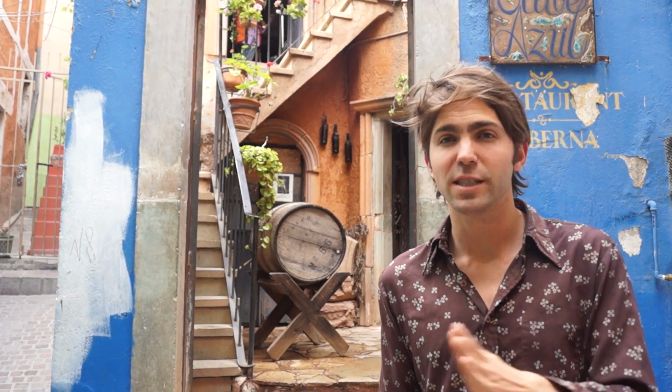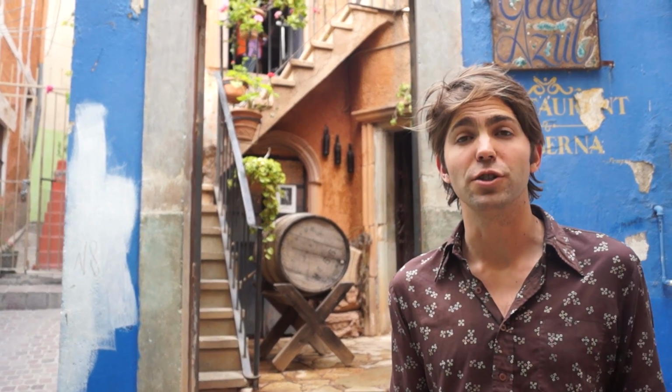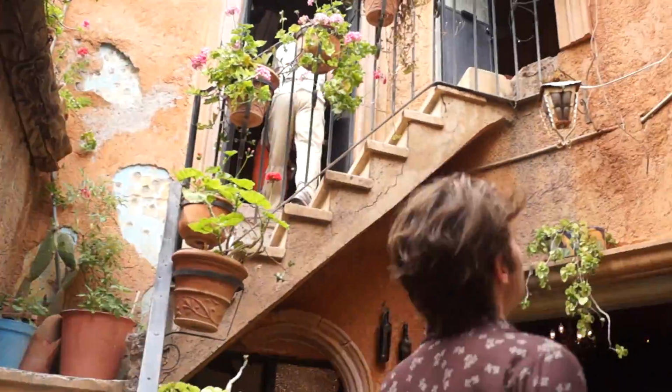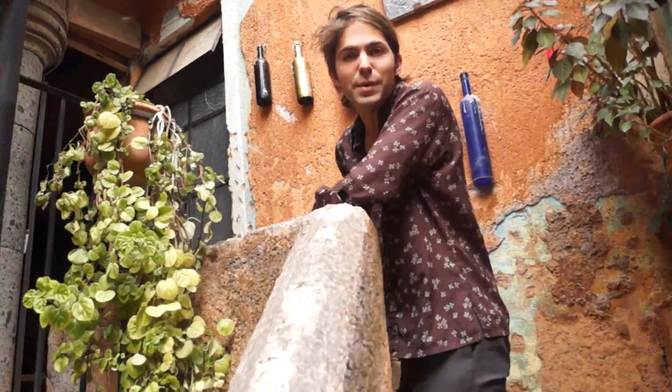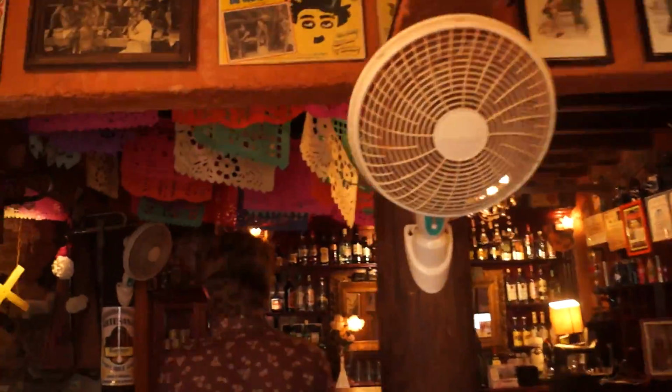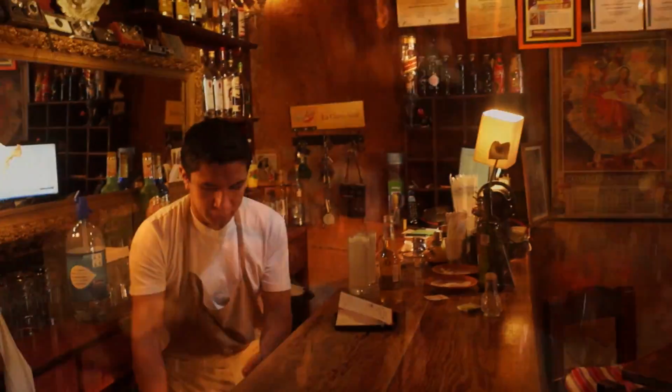From 2 p.m. to 6 p.m. you get a free botana with every drink. Let's go inside and I'll show you this beautiful place. Now this place, for me, is the quintessential Mexican tavern. It took me back 200 years to old Spanish colonial Mexico, back when Mexicans, in taverns like this one, were plotting to overthrow the Spanish and retake their country.